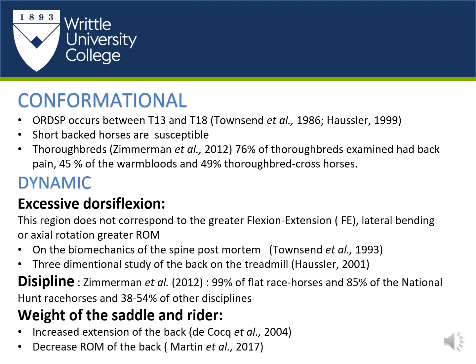Show jumping horses have been associated with kissing spines. Zimmerman et al. 2012 found that 90% of flat horses and 85% of national hunt horses were affected, while other disciplines had only 38 to 54% affected. The weight of the saddle and the rider has been found to increase the extension of the back, predisposing the dorsal spinous processes to go closer together.